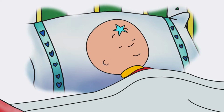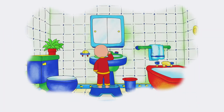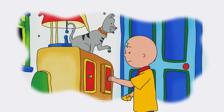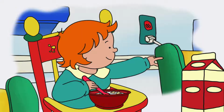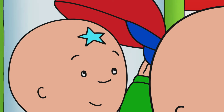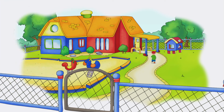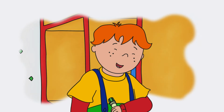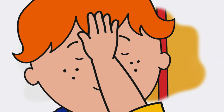Caillou, time to get up. Gilbert, shoo. Stop! No thanks, Rosie. I don't need a straw. Leo's marker! Leo, I brought your marker! You remembered! Now I can make a card for my grandma! If I remember. Here! Now you'll remember!